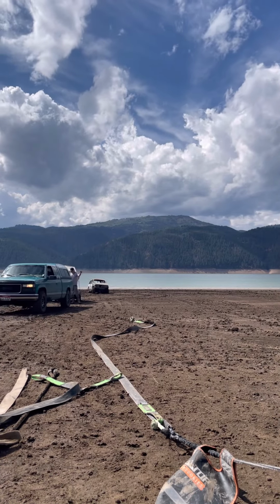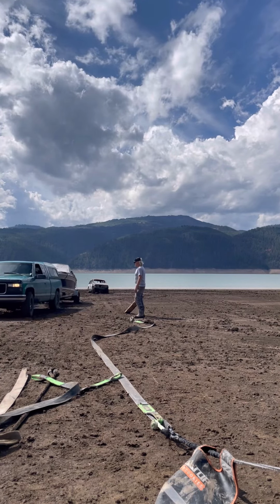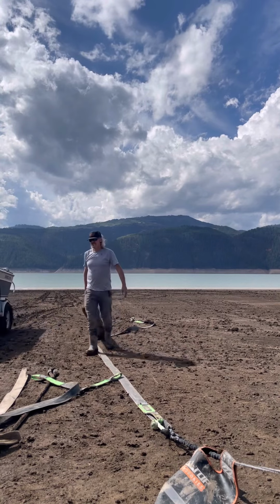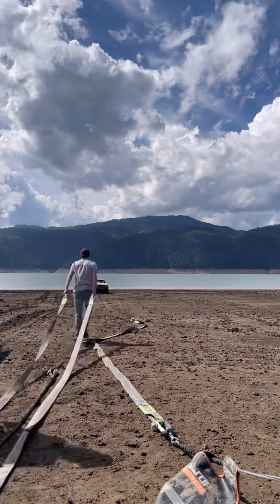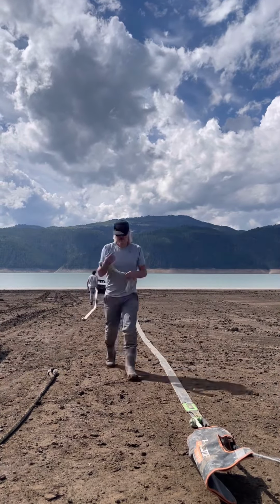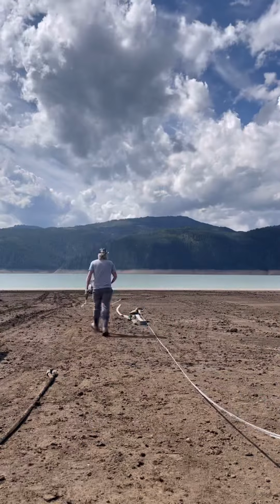Now that we got the boat out of the deep mud, we're going to try hooking the truck to it and pulling it out. But when we went forward, the tires greased up pretty quick, and it only made it to about here. So now we're going to go ahead and pull the Ford Explorer up to where the boat is, and then back up, set up the winches again, and do it one more time.